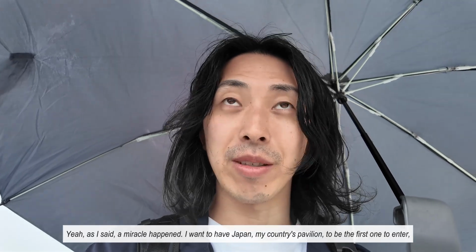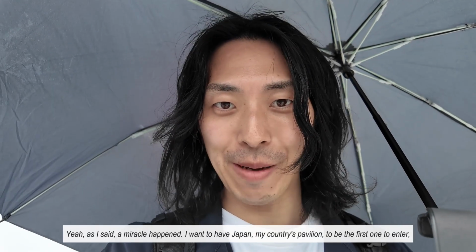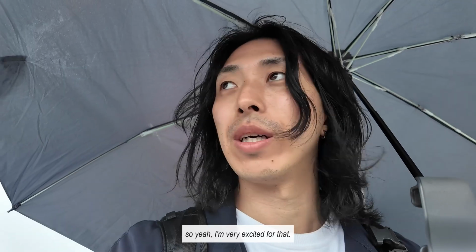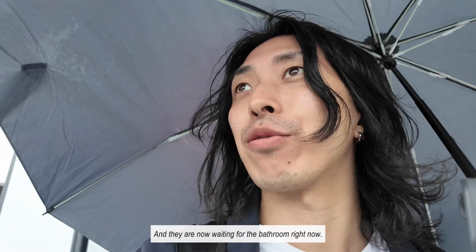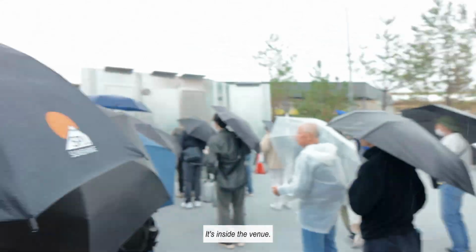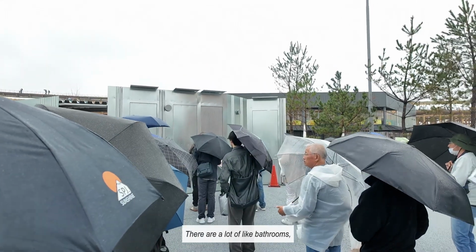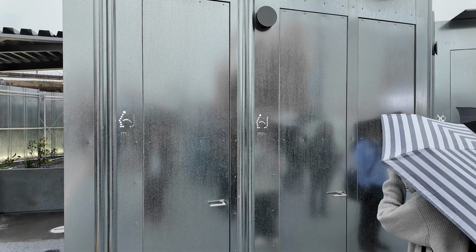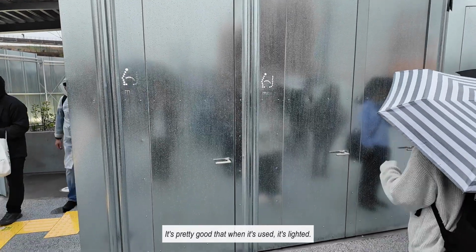Yeah, as I said, a miracle happened. I wanted my country's pavilion, Japan, to be the first one to enter, so I'm very excited for that. And now I'm waiting for the bathroom. There are a lot of bathrooms inside the venue, but because there are so many people, you have to wait. It's pretty cool that when it's used, it's lighted.